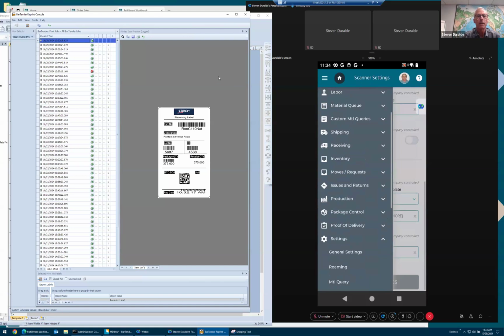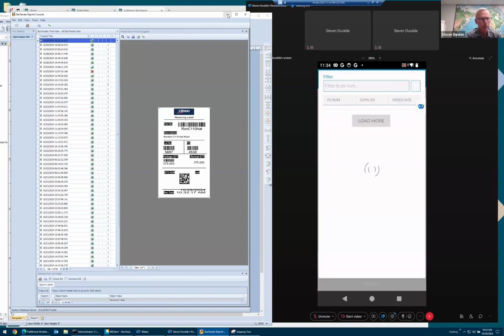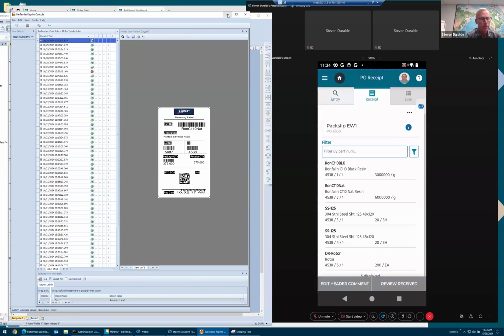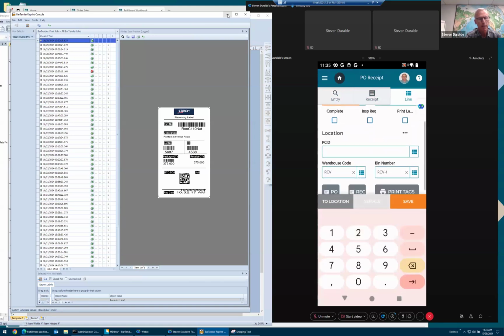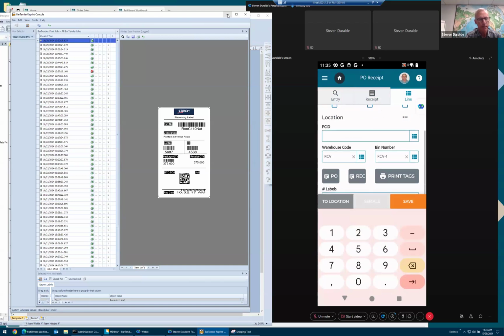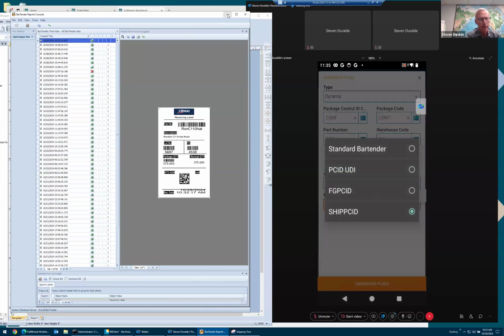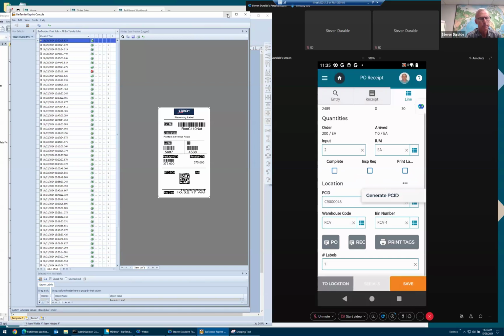So I'm going to go ahead and show you a couple other little examples. One is you can do the receiving again here. I'm going to pick a different part. I like to receive make to job or purchase direct parts when you purchase them directly to a job. I like to receive them and put a label on it. And I might also put it in a PCID if I want to move that work in process item from the receiving area to somewhere else. And so I might generate a PCID for that. And I'll generate that. And then I'll save those. Okay.